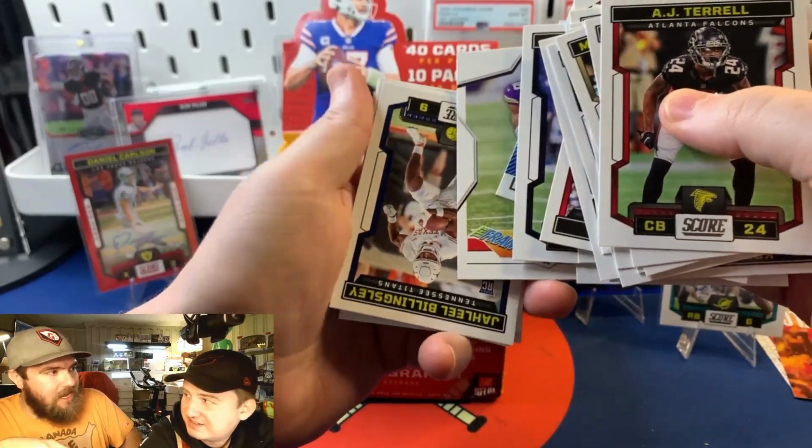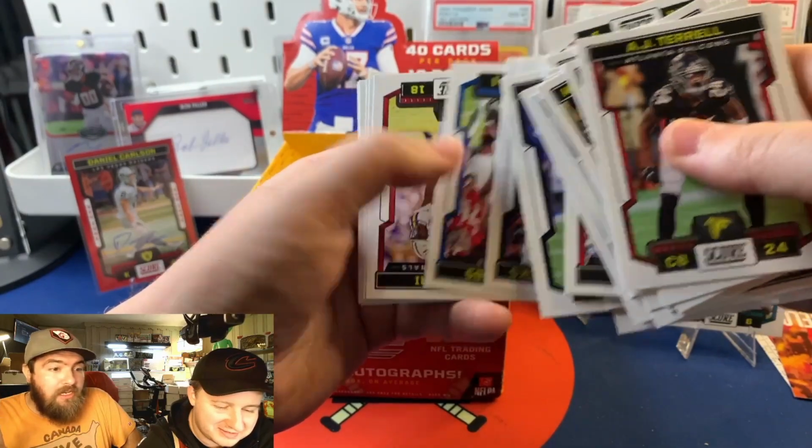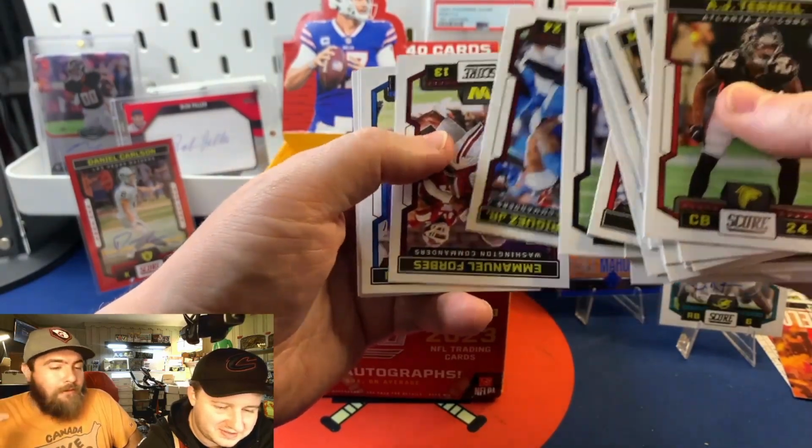Ooh, I know who it could be. Zay? It is. Interesting. I don't know if it's auto though. Could be three packs in a row. It's going to either be numbered or auto. Zay Flowers rookie.